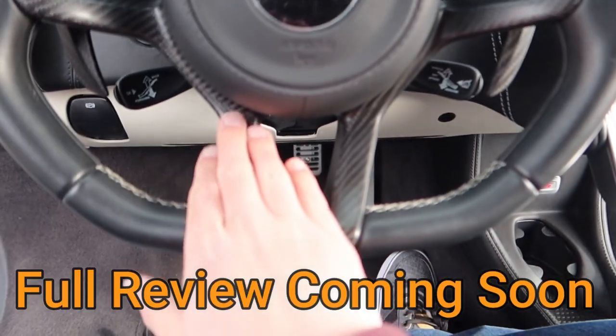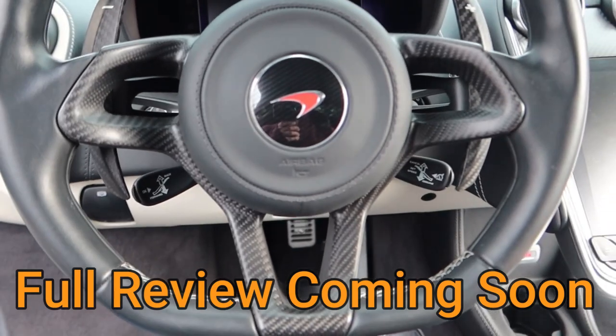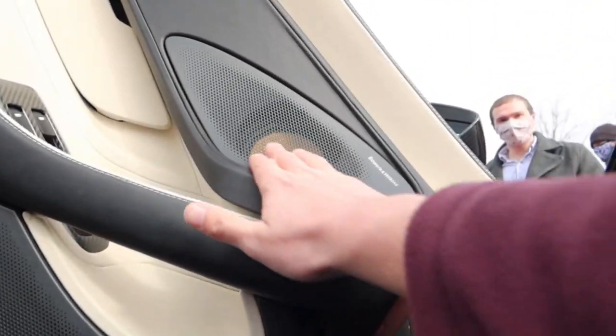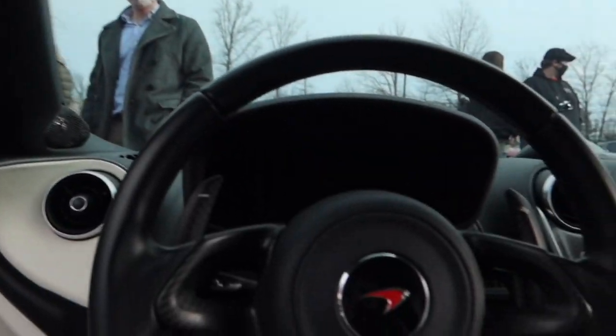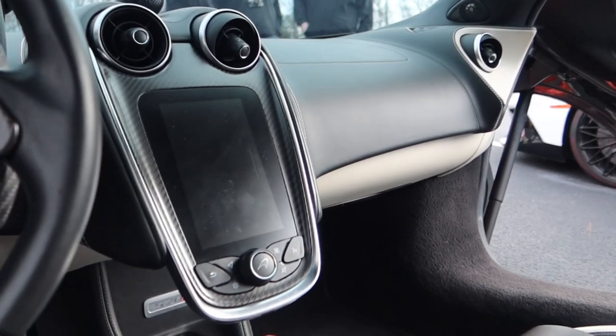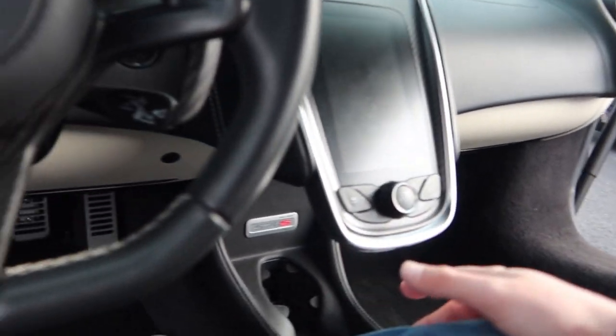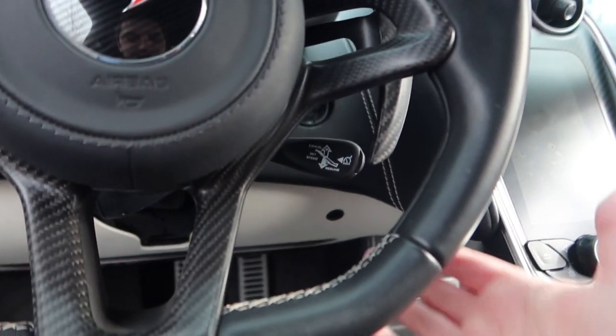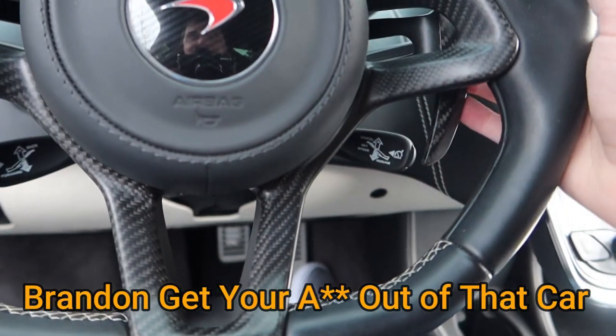Carbon. Volcano orange. That's like the OG McLaren color. This was the original McLaren color. You got Bowers and Wilkins? Yep. A few F1s in there. This is a one of one with the white. Nice little screen. Cool buttons, 570 logo down there. There's no other McLaren that was built to this spec from the factory.